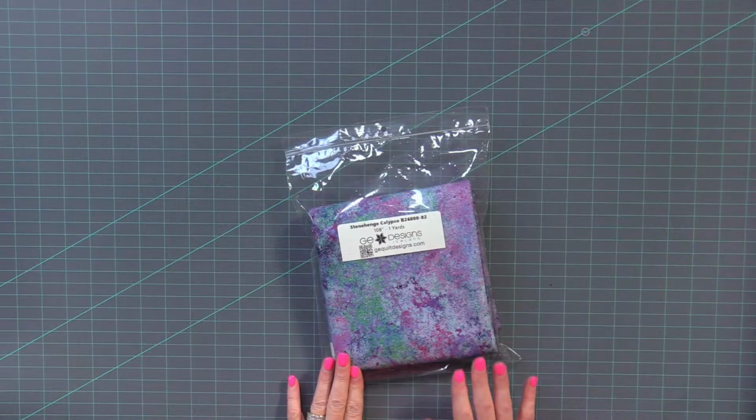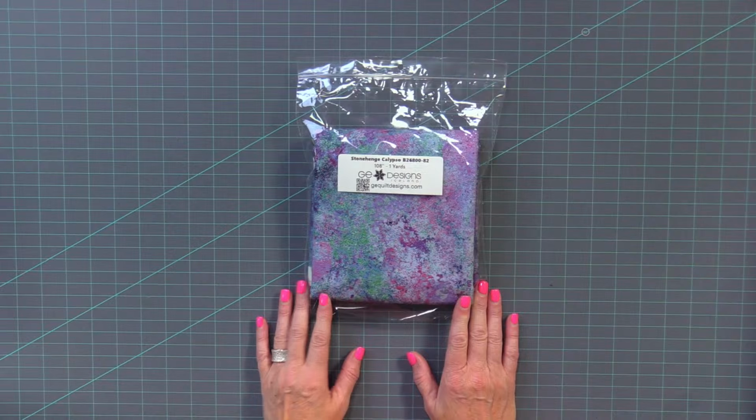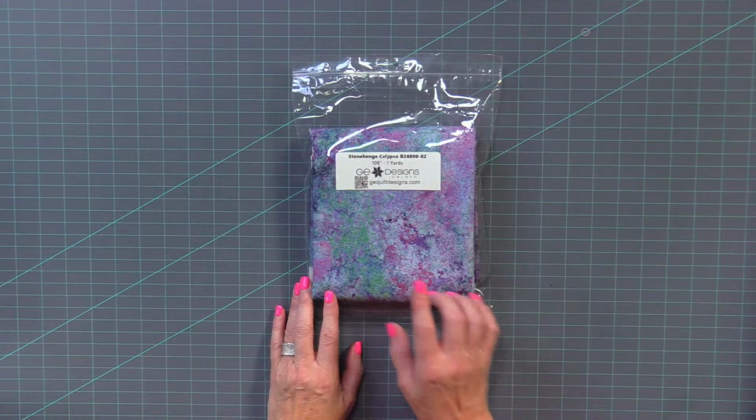Some other new things that we have is some new 108s. I wanted to show you these. I sometimes forget to tell you when we get 108s. We sell 108s. This is extra wide fabric for backings mostly. So they're 108 inches. We sell them in 1 yard cuts, so it's 108 by 36, or we sell them in 3 yard cuts, which is 108 by 108.